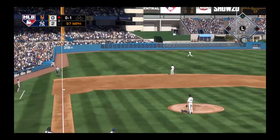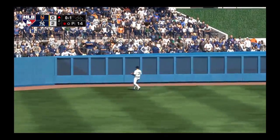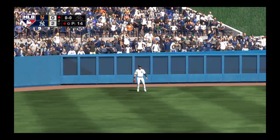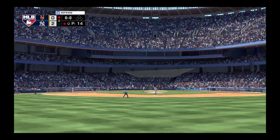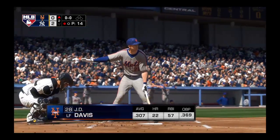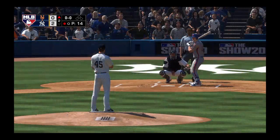That's lifted the other way out to left. Left fielder is on the move. He's there and records the first out. That is it. The left fielder, J.D. Davis. So one away here with the bases empty. And into bat next will be J.D. Davis.